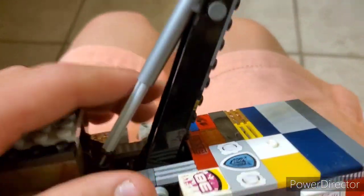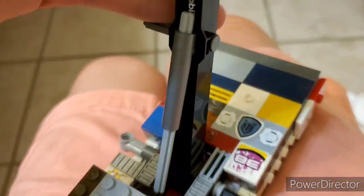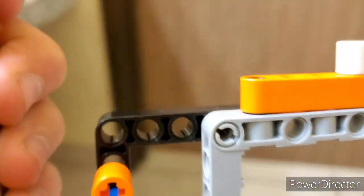I upgraded the control system. Now it has this little ball joint mechanism, so it holds better. Got me better controls. It's upgraded, stronger. I have to find that part to put right there.